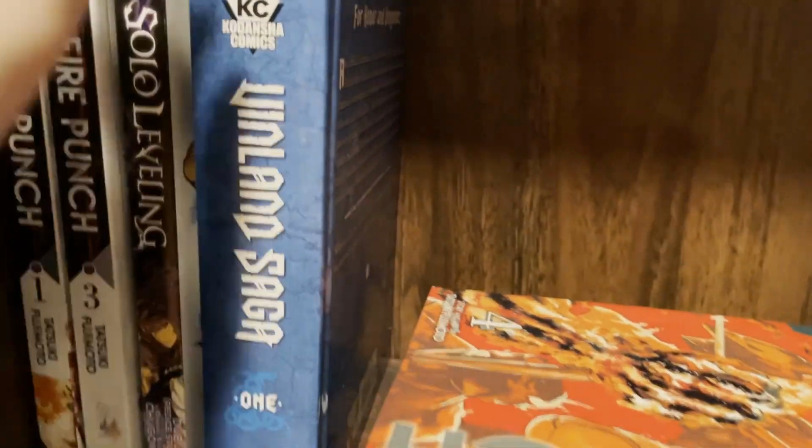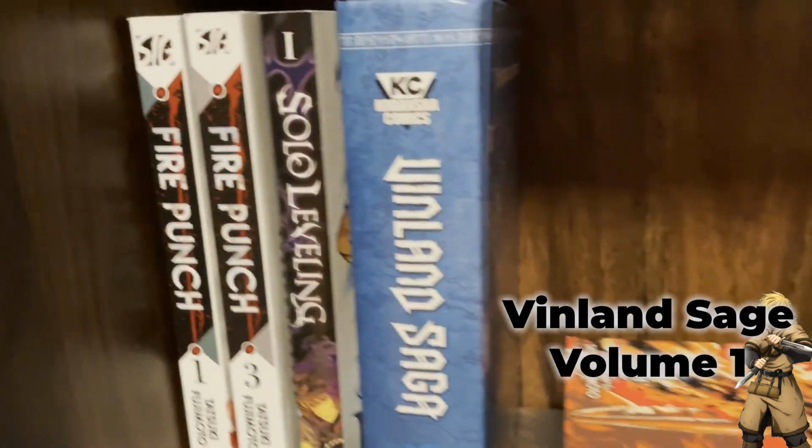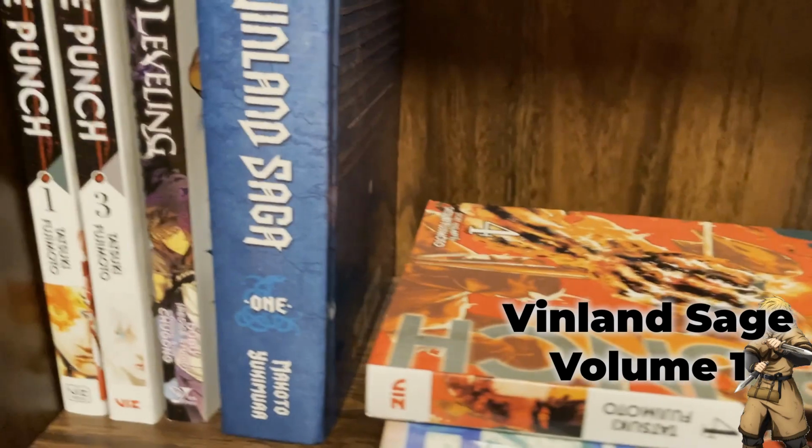Next up, we have Vinland Saga. I haven't read this yet, but I can't wait. I might just wait until I have 3 or so volumes, because I think I want to binge this one as well.